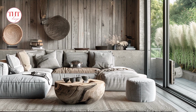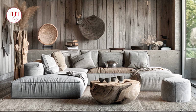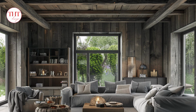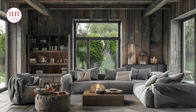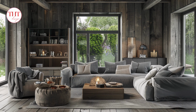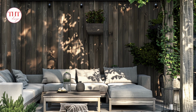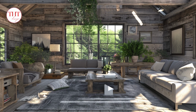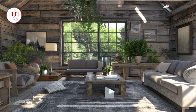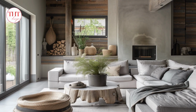Here's a description of a modern rustic living room seamlessly connected to a peaceful rural garden. Living room, warm gray wood. The walls and ceiling are clad in a warm, light gray wood that creates a sense of cozy sophistication. The natural wood grain adds a touch of rustic charm. Large windows: floor-to-ceiling windows span one wall, blurring the lines between the indoors and the tranquil garden outside. Ample natural light floods the room, showcasing the connection to nature.